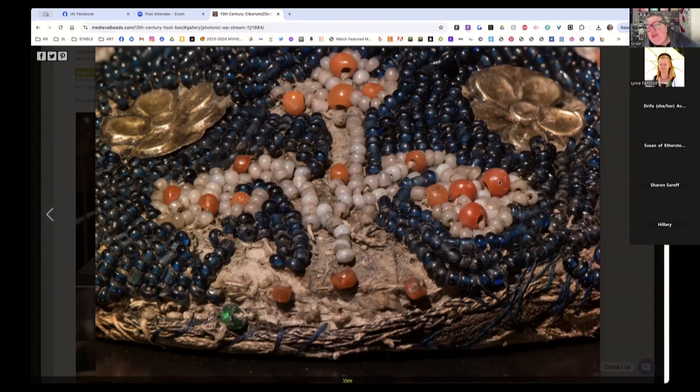And yes, I do think these red ones are coral, because I'm seeing these striations on this big red bead here. That looks to me like coral, because coral has those tubular channels in it, and having had some coral beads, they look like that. So yes, the reds in this case are probably coral, but the white here is definitely glass. I said usually when you see white seed beads, it's pearl, but in this case it's actually white glass.